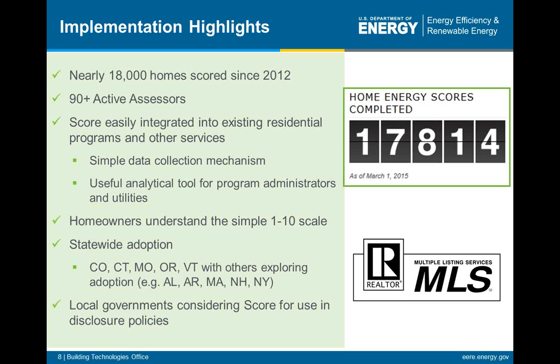Homeowners really do understand the simple 10-point scale. It's something we're all pretty much used to from grade school on. Being evaluated on the 10-point scale is pretty easy to understand.